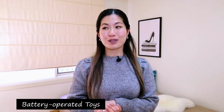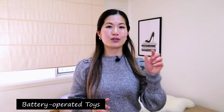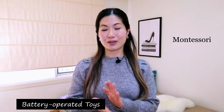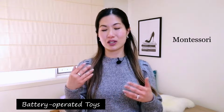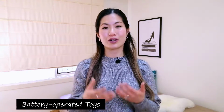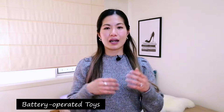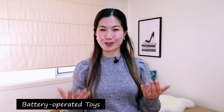The next thing is battery operated toys. And I'm not saying that I would not buy any at all. However, I would choose to buy fewer. If you watch my other videos, you know that I like the Montessori principles, but I only discovered Montessori later on when she was about 15 to 17 months old. And Montessori promotes the use of passive or open-ended toys. And battery-operated toys are not in line with the Montessori principles.